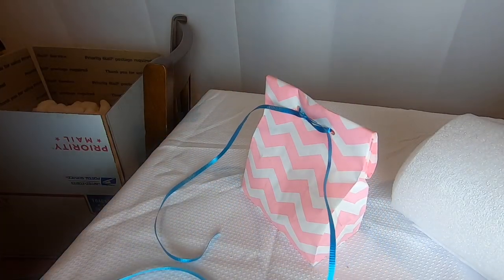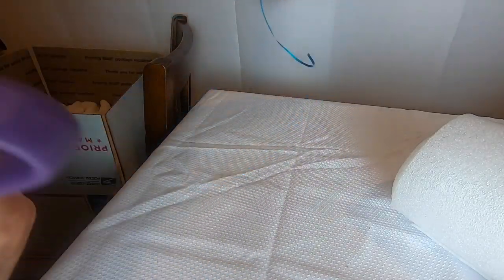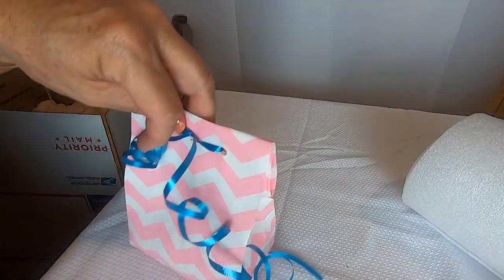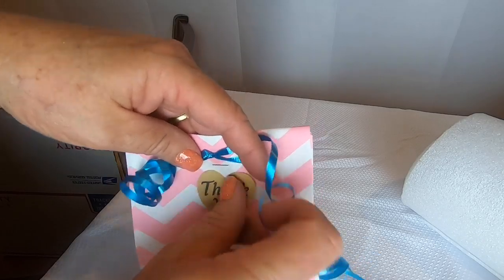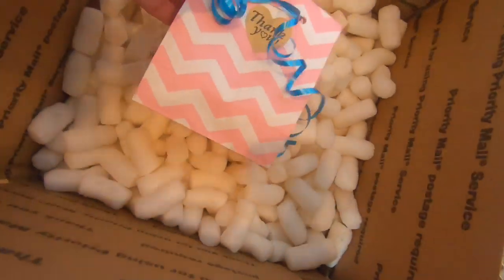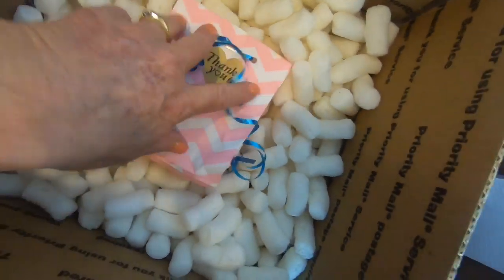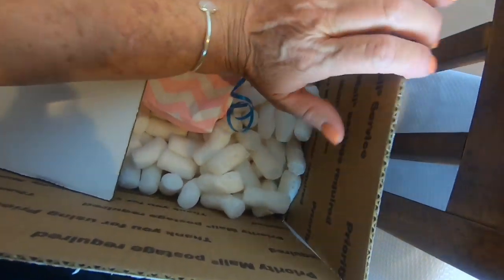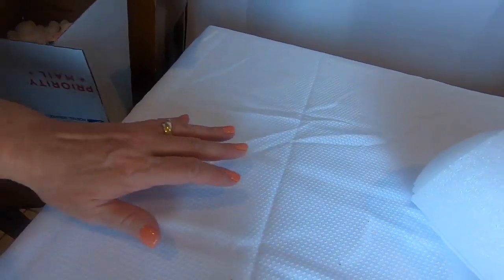Okay, let's give this a quick little curl. Going to put a thank you sticker right there, just like that. And then we are going to put it down in the box, so when she opens the box, it's going to be the first thing that she sees. And then I will get this taped up, and we are going to send that out to Miss Ethel. So thank you so much, Ethel, for your order.